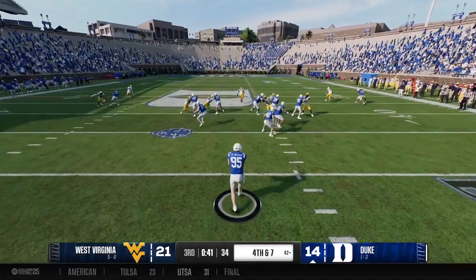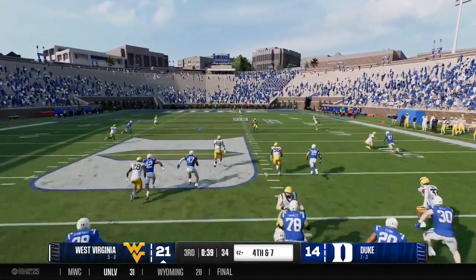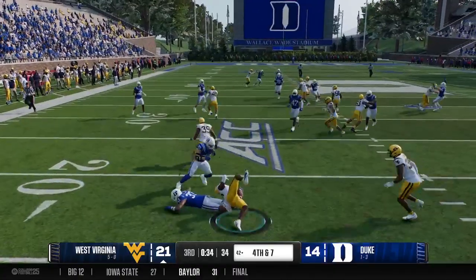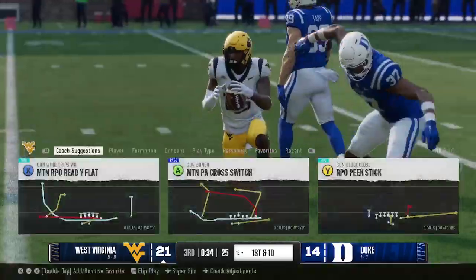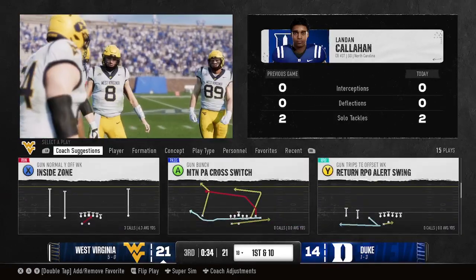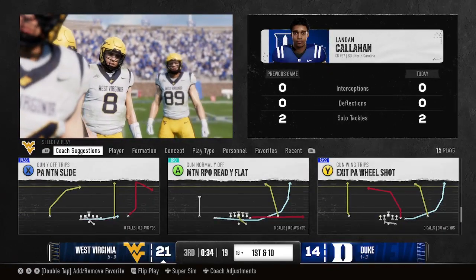And the Blue Devils send out the punt unit. 4th time tonight we've seen this guy come on to punt. He's able to pick his way for just a bit, but he'll be stopped at the 18. Good job by the punt team. West Virginia has it in the offense ready to go to work.